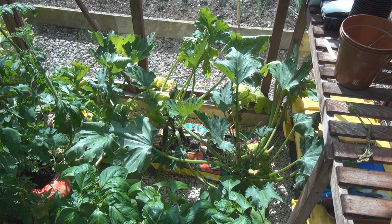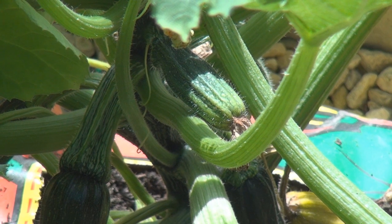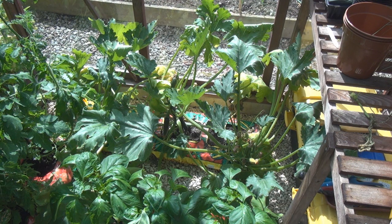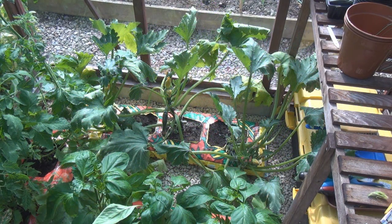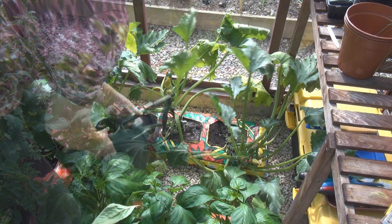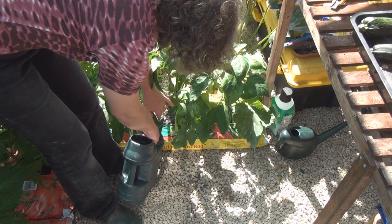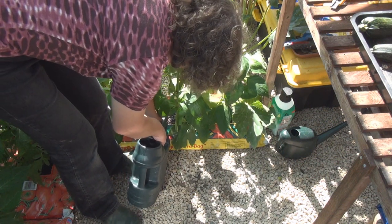Next job is to tidy up my courgettes, like getting rid of some dead leaves, getting rid of these unfertilised things that aren't going to grow anymore, and just generally tidying it up. Now we can see the wood for the trees, I'm going to give you a nice little feed. Well, after all that tidying up and cutting back, I did get a couple of quite bizarrely shaped courgettes out of the deal. And last of all, my peppers need a good water.